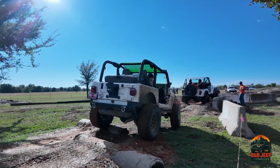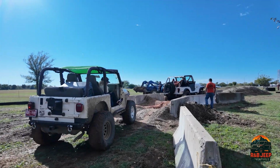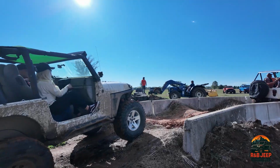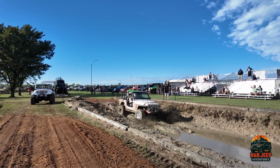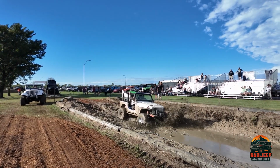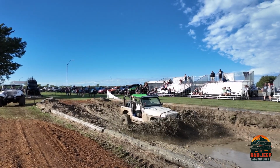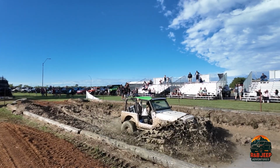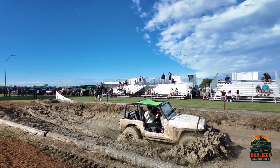I mean, this is some soup that they're pulling through. I shot this at 240 frames per second. Look at that, just goo. Man, I would not do that in our Jeep. Just consumed by that mud.